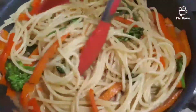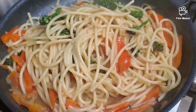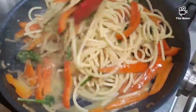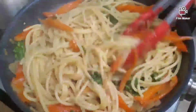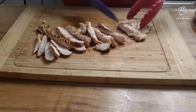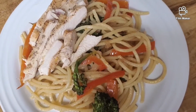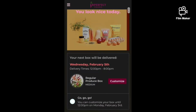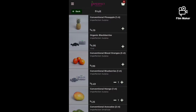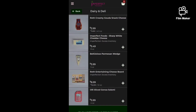But yeah, I definitely feel like this is a good value, and it's also helping the planet and helping not let food go to waste. The butter lettuce was a little rough. There was 1 piece of the kale that was the only one that I had to dispose of. Other than that, everything else was fresh and usable. So, I think that it's great. And I definitely recommend it.